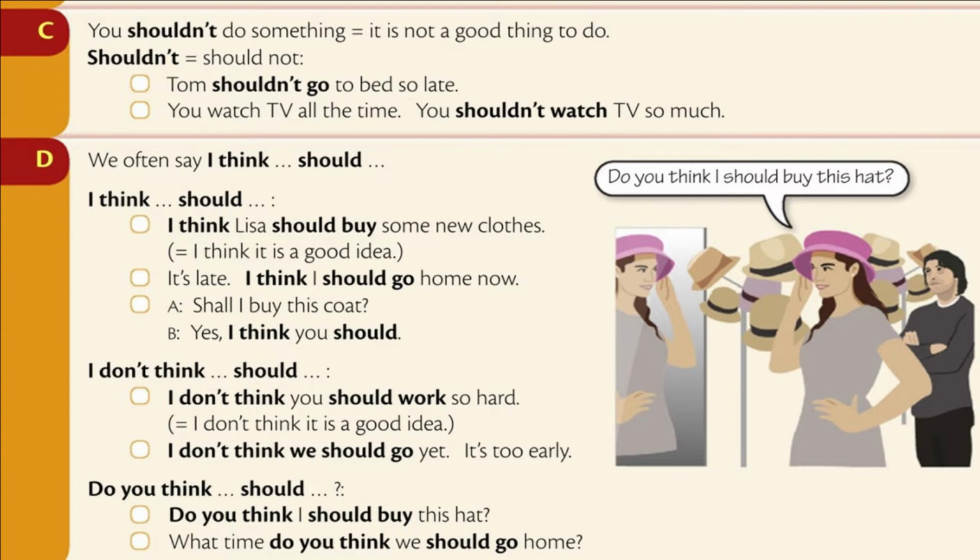I don't think should. I don't think you should work so hard. It means I don't think it is a good idea. I don't think we should go yet. It's too early. Do you think should? Do you think I should buy this hat? What time do you think we should go home?